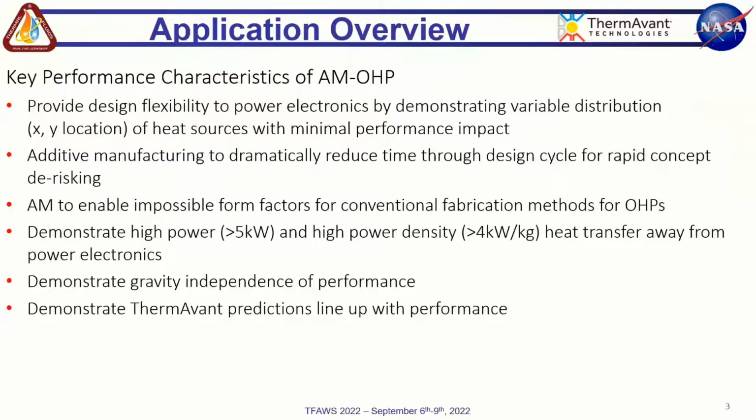There are some key performance characteristics that I captured here to show what we expect to see from the oscillating heat pipe, and the advantages that it represents. So there's design flexibility on the power electronics. We're able to change the orientation quite a bit in a variety of different cases. I didn't show in the presentation what all those different cases were just for lack of time, but we can move the components within the device into quite a few different orientations, providing design flexibility to the NPS team.